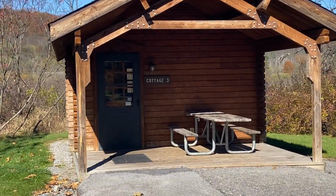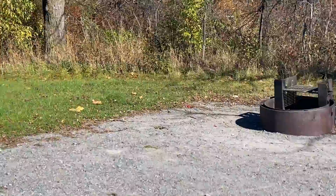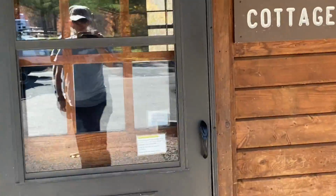Alright, so this is one of the cottages. This is cottage 3. Fire pit. Not sure how much we're going to be able to see in there. Alright, so this is the back. You can see there's a bed. There's the front door. Looks like maybe heat. And looks like bunk beds here on the left.